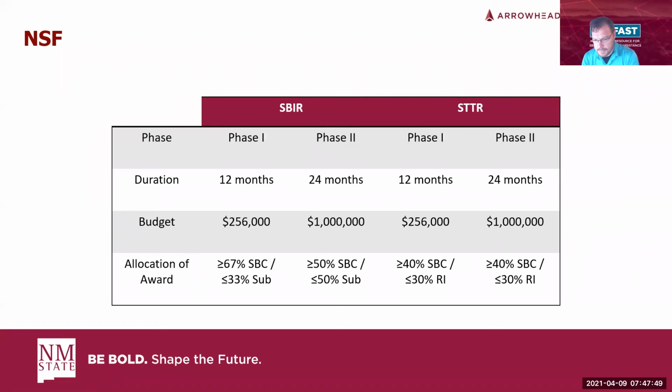So before we talk about the actual mechanisms for getting in touch with NSF and starting that process, just something that people are always interested in. Well, what are the funding levels like? Under a phase one on an SBIR, and an STTR, NSF considers these almost carbon copies of each other. Again, the only difference is on an STTR, you have to be working with a research institution.